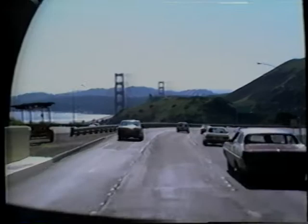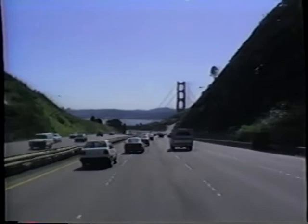Over 100,000 vehicles cross the bridge every day. Residents and tourists stop by all the time, and some of them are regular visitors. I was fortunate to meet some of them.